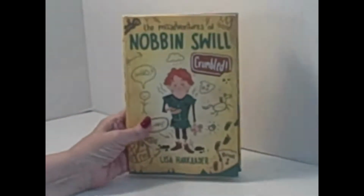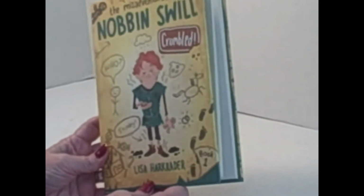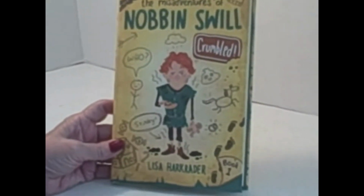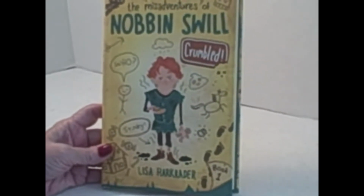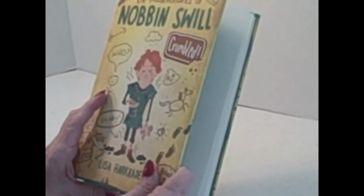But in this case, Nob and Swill, even though it is a middle grade novel, it's illustrated. This is just a really wonderful little book, and Lisa has a great talent for creating stories around things that interest young children, especially boys. This book is all about a little boy that cleans out the latrine or the toilet of the king. It's called a garderobe in those days. So it's basically all about manure, back in Middle Ages type times.